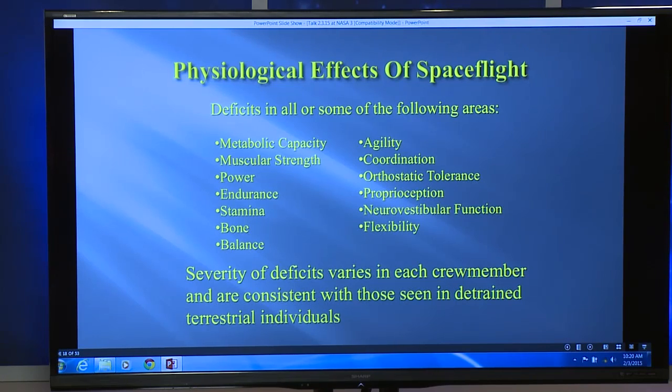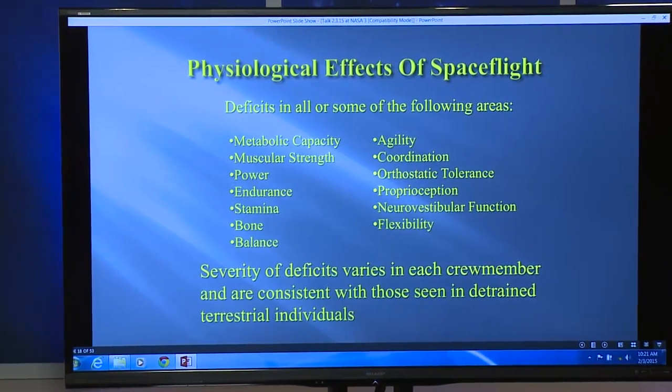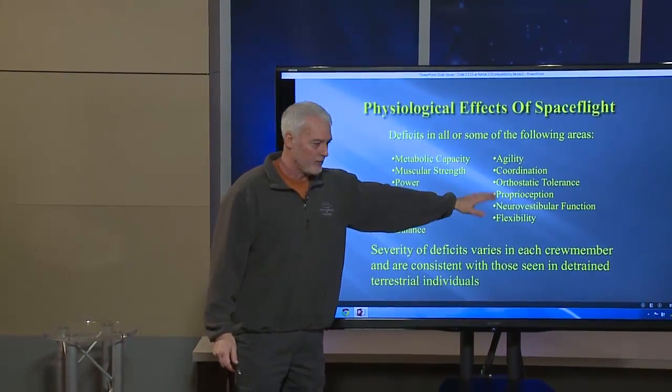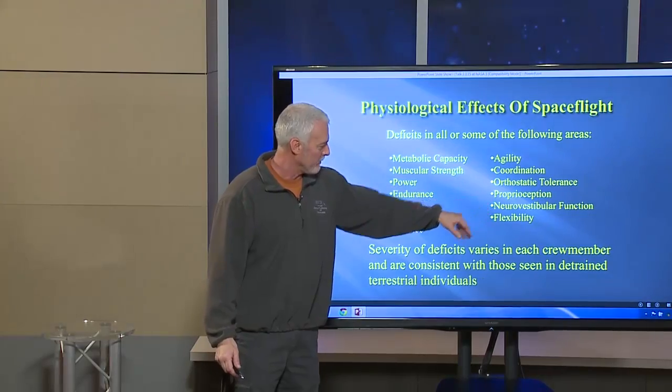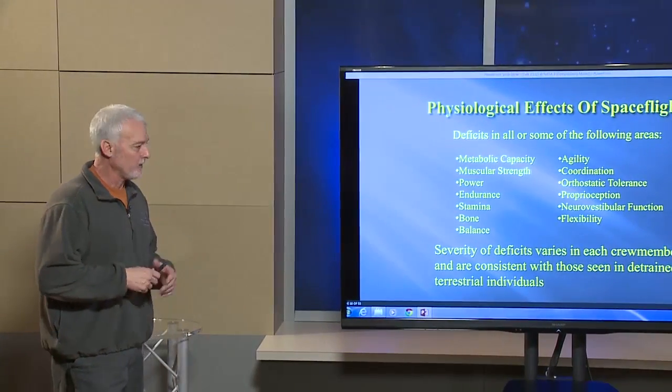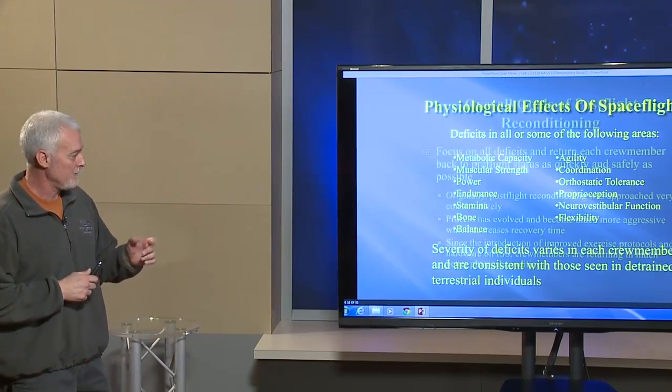Now, these deficits vary widely per crew member. Some crew members have certain things that are really out of whack, and some don't have that much out of whack. Some may have lost a lot of strength, but over here they're very good, and other ones might be very bad over here and very good over here. It just depends. We'll tailor our post-flight to how we want to deal with that, all right?